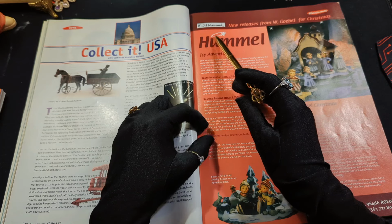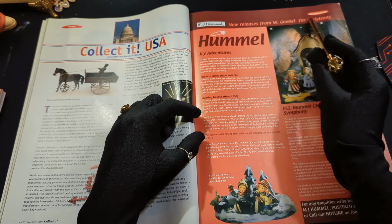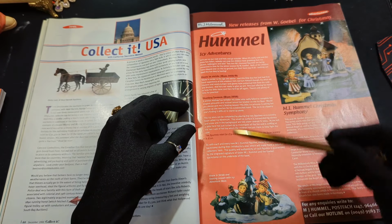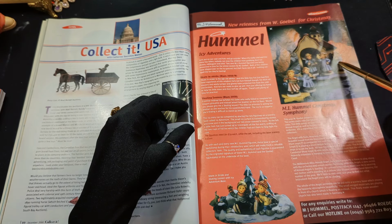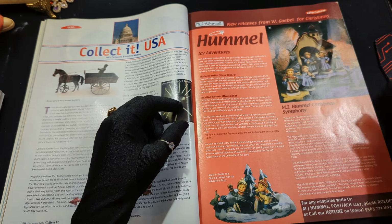M.I. Hummel new releases from Goebel for Christmas. Skate in Stride and Skating Lesson with Icy Adventure Base. This M.I. Hummel Christmas Symphony.